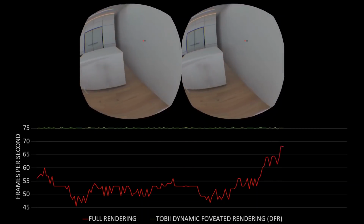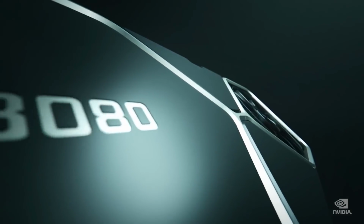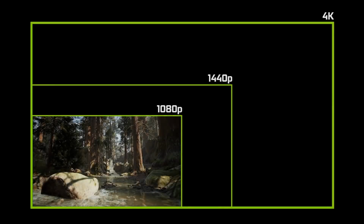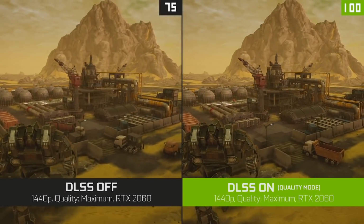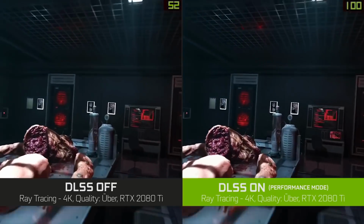The other thing that I want to talk about is AI upscaling. We've already seen this being pushed by Nvidia with the new RTX graphics cards. DLSS, which stands for Deep Learning Supersampling, is a process that takes a lower resolution image and upsamples it to a much higher resolution using artificial intelligence. Not only does this look as good as the native resolution, but in some cases it can look better and you can get a large boost in frame rates.